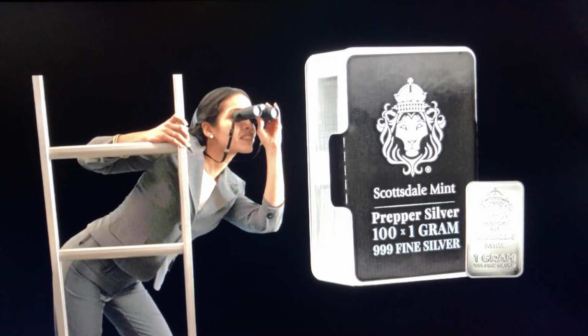Most of us know better than to buy this stuff, but I can almost promise you that Scottsdale will sell a ton of these because folks are going to see that cheap price per gram, and they're going to buy them up without taking a second to add up what it's really costing them. Fractional silver be damned. This just isn't the wisest way to stack silver for any reason, in my opinion.